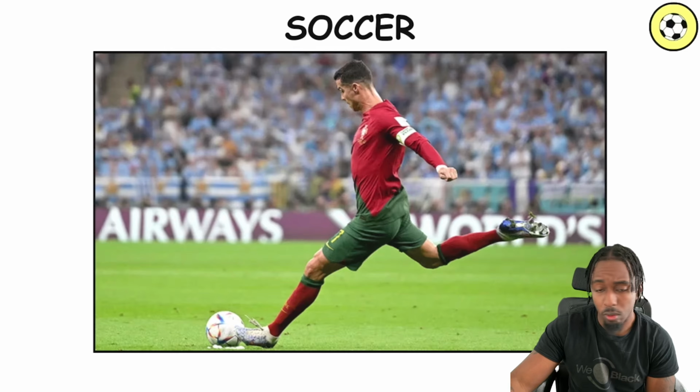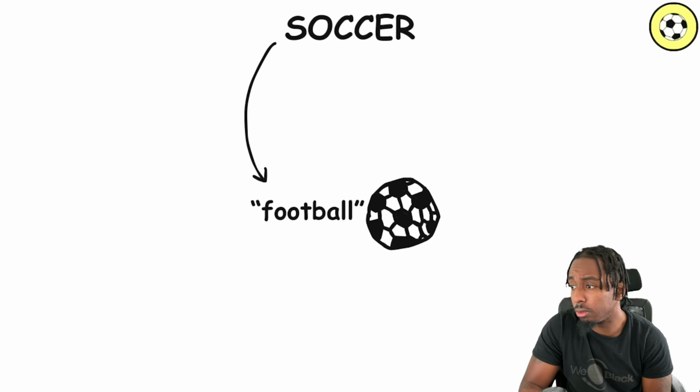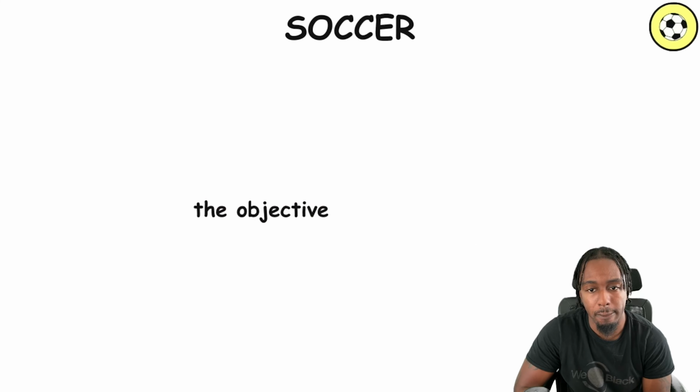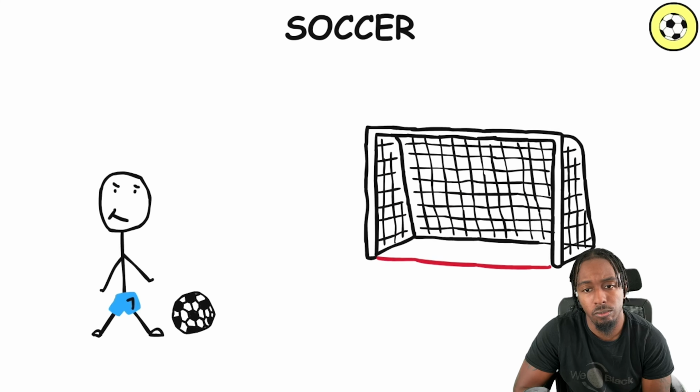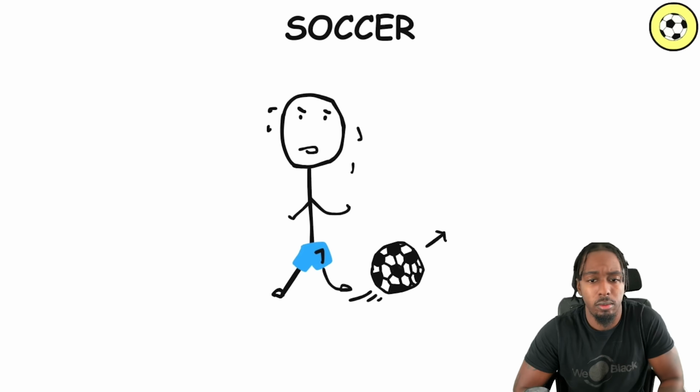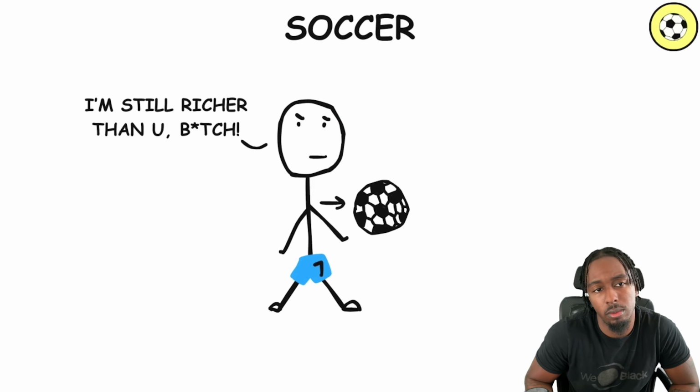Soccer. Soccer, also known as football in many countries, is a team sport played between two teams of 11 players each. The objective is to score goals by getting the ball into the opposing team's goal. Players primarily use their feet to kick the ball, but they can also use their heads or torsos.